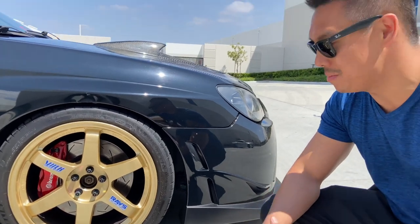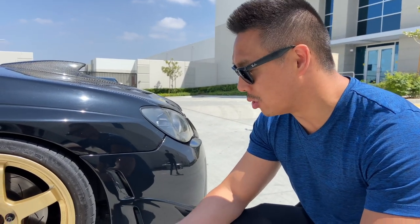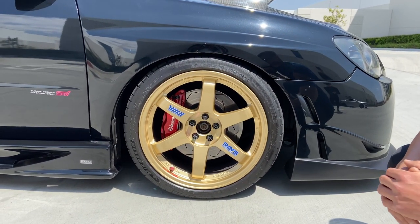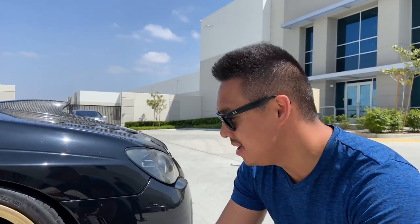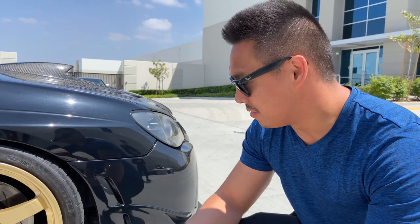I hated the stock setup. And I did everything possible with the stock brakes. So I did rotors, went through all the pads. But with this setup, it stops on a dime. I guess I should mention that it has Project Mu pads, and I swapped between those and StopTech pads. And I love that with the StopTech stainless steel lines.